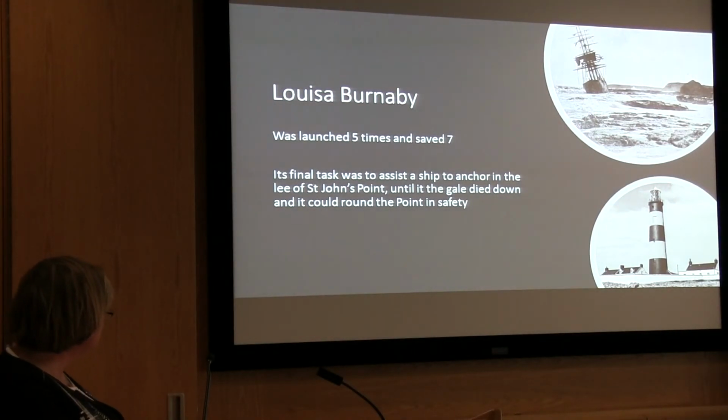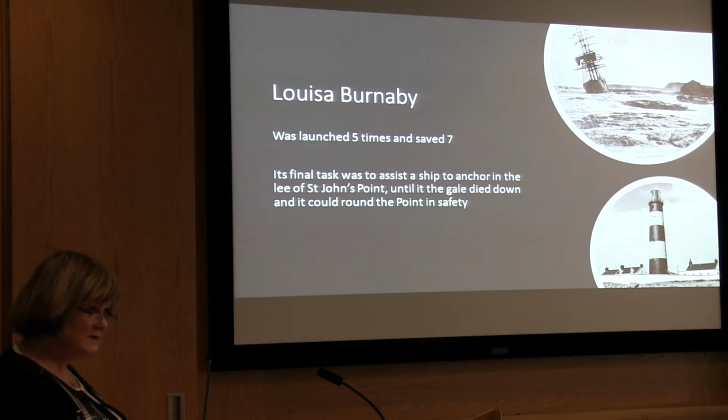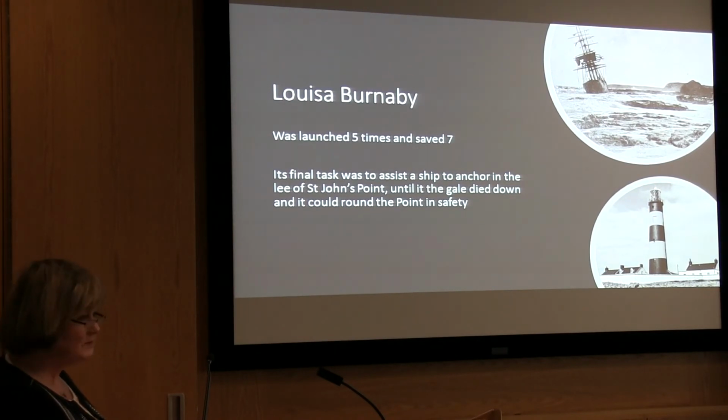The fourth and final ship was the Louisa Burnaby. It saved 7, 5 of them off a steamship called the Wild Rose. It was the one which had probably almost the most interesting one in terms of litigation. The coxswain had to go to Downpatrick Assizes to reclaim money of the owner of a ship called the Fly, because the Fly was having difficulty getting into Dundrum Bay and it asked for a pilot. So the Tyrella Lifeboat, having ascertained that there was nothing they could do to get them on board, went off, got a pilot, and then brought the pilot back to the Fly.